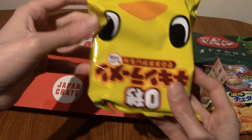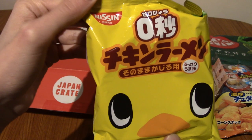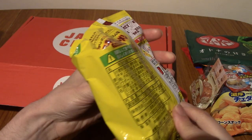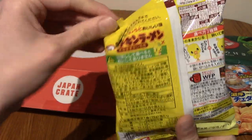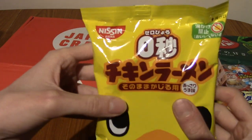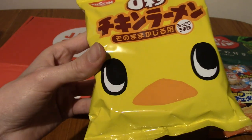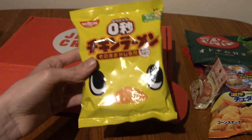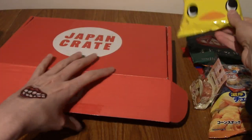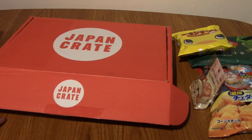What is this? Yo, is this ramen? Oh my god, dude, this is chicken ramen. Chicken ramen. Dude, ramen, okay. I have never had ramen from a Japan crate before. I mean, they don't typically put ramen in a Japan crate, so it makes sense. Oh, and it's by Nissin, actually. Nissin make very nice ramen. Very cool. Right, I'm going to have to incorporate some of these into the Japanese snack reviews that I'm doing later on.